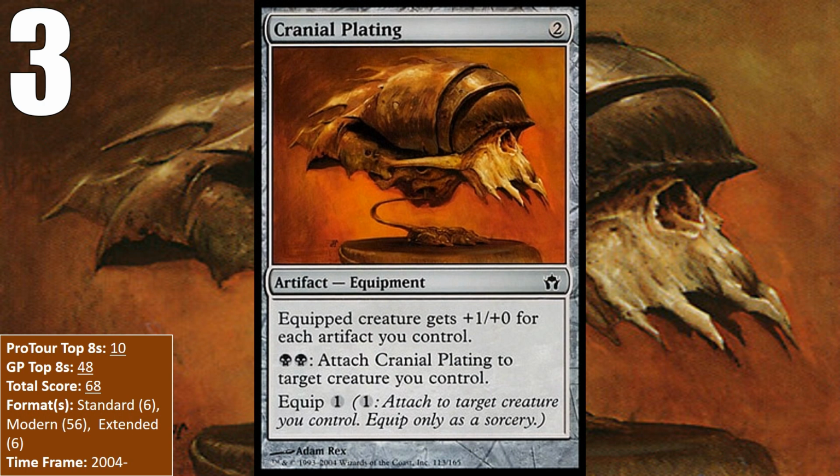At number 3, we have Cranium Plating, a card from one of the most unbalanced cycles of cards ever. Every card in the cycle costs 2 to play and 1 to equip, and could be equipped at instant speed for 2 colored mana.